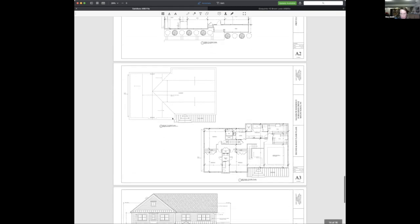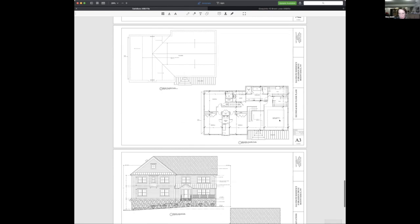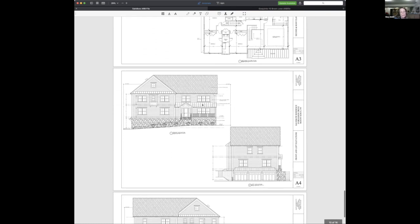On the second floor, there will be primary bedroom, 2 walk-in closets, large bathroom, and then down the hall, 3 additional family bedrooms. The original house was a 4-bedroom. We're staying with a 4-bedroom. And then from the front, stone facing, we're doing some standing seam metal just to give it a little bit of punch. Asphalt shingle roof, hardy plank siding, and 2/2 windows.